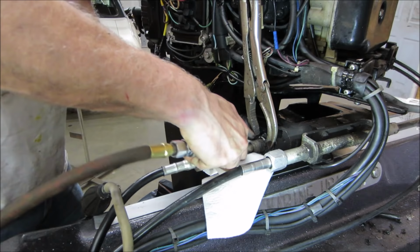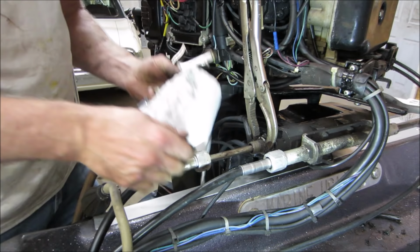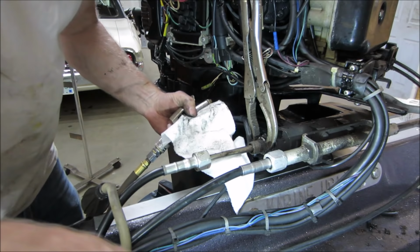I feel little chunks blowing out at me. Doesn't show up on camera, but I'm getting pelted with crap that's coming out. Trying to capture some on a rag, but it's not happening. Little rocks. There's a bunch of it down here. Almost like a sand, rusty sand.